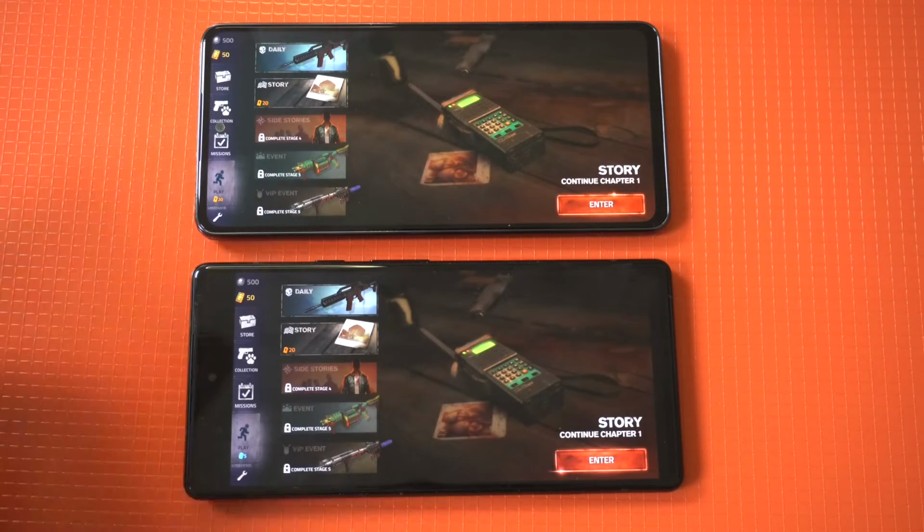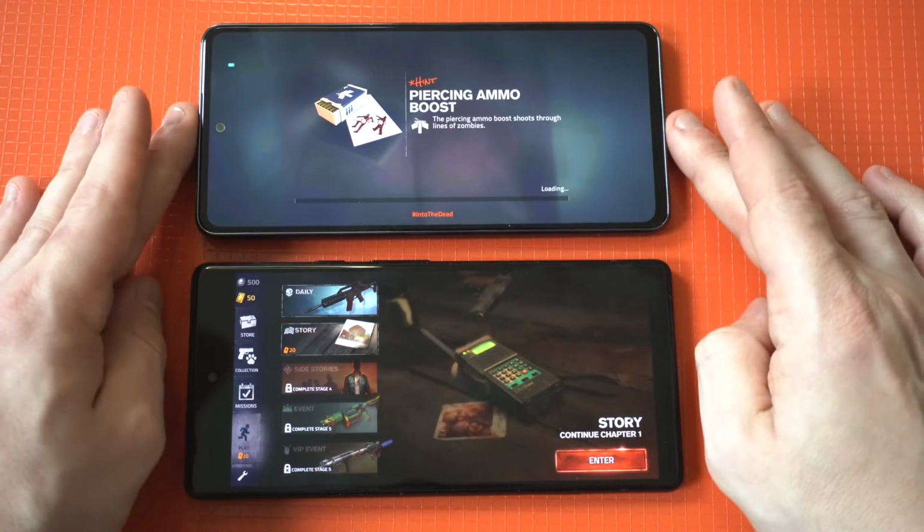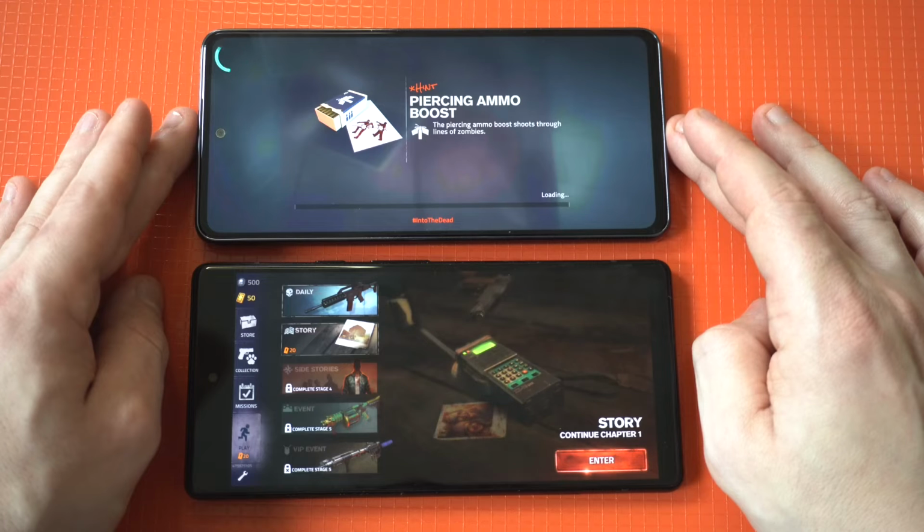Okay, next we're going to check out a gaming comparison playing some Into the Dead 2 because I just love this game. Now I've got the A53 up top, I've got the Pixel 6 below it. We'll start off with the A53 and let's check it out.